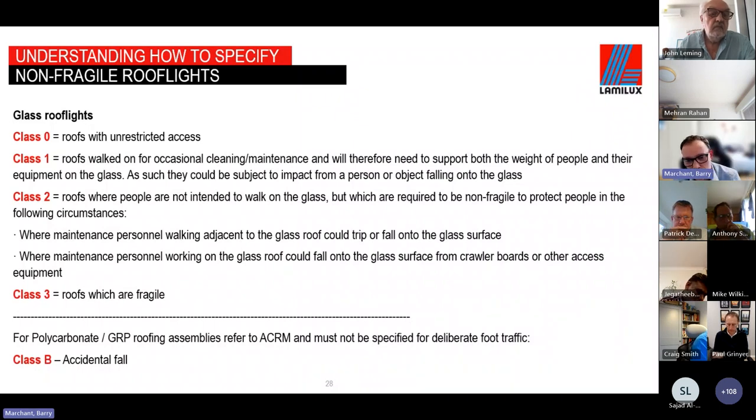Class one, that's got to be designed having regard to technical note 66 and tested to technical note 67. The outer pane is robust due to walk-on for occasional cleaning and maintenance, and will therefore need to support both the weight of people and their equipment. This is a very sensible thing to ask for somewhere where you know that there is going to be maintenance due on glass. So class one is a good one.